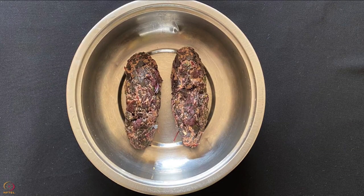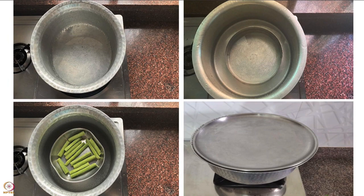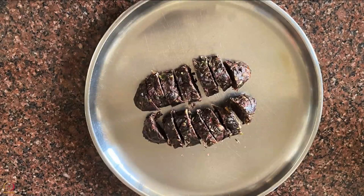Make long rolls of this mixture. Steam the rolls on medium flame for 10 to 15 minutes. The procedure for steaming has been explained earlier in this tutorial. After steaming, keep the rolls aside and let them cool. Cut the rolls into medium slices.